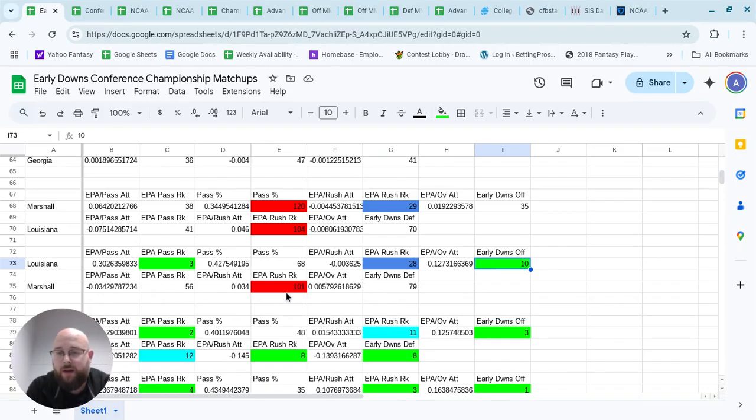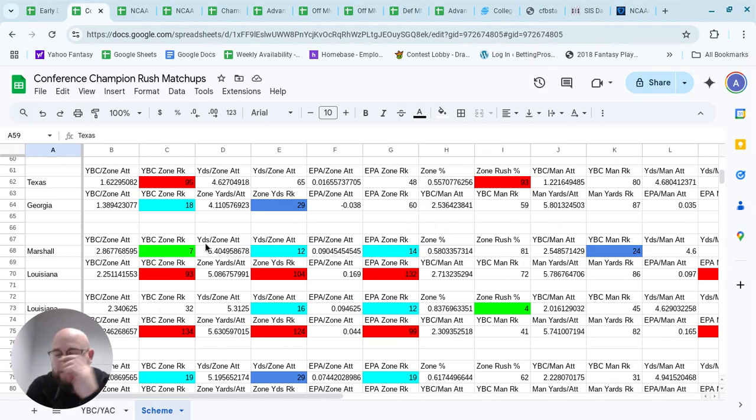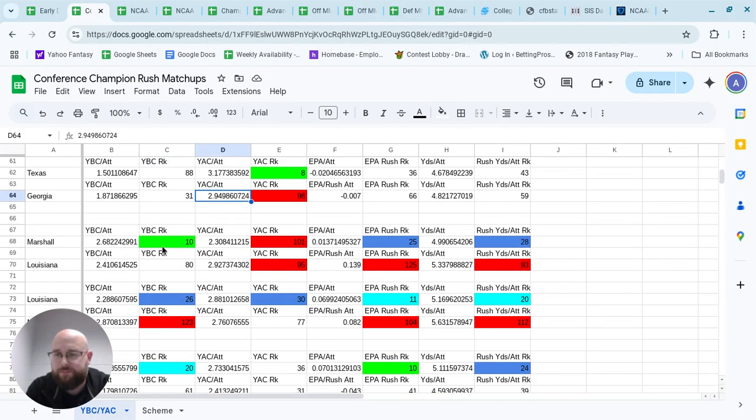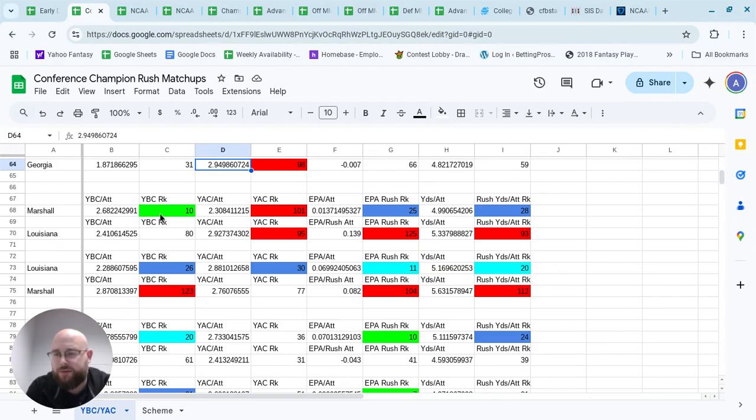elite level there. Again, very similar here, good at rushing the ball, but very good at passing the ball. And then, Marshall is okay at defending, a little bit above average there. But the running part is where we're going to see the biggest effect, in my opinion, okay? So Marshall is, let's look at the scheme real quick. So yards before contact, Marshall is 10th overall, producing 2.68 yards before contact. Louisiana is 80th overall. And you have a vast advantage here for Marshall on this side.